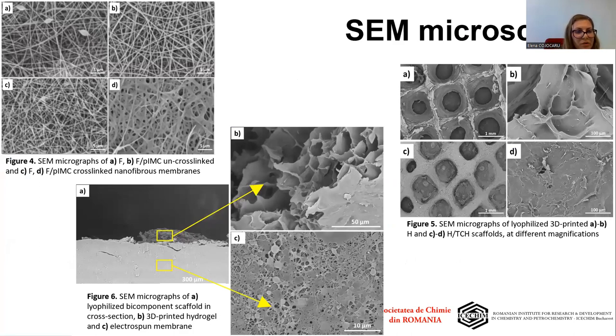Figure four shows the morphology of uncross-linked and cross-linked electrospun membranes. It can be observed that the addition of prodrug led to obtaining continuous, uniform, and beads-free nanofibers as compared to the uncross-linked sample, abbreviated F. The cross-linking step did not significantly change the morphology of the F sample, but led to a denser structure in the case of the prodrug-containing membrane.